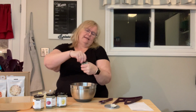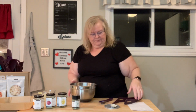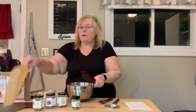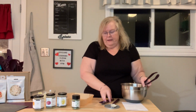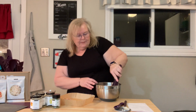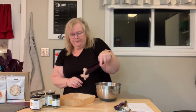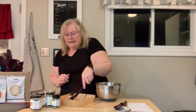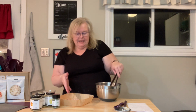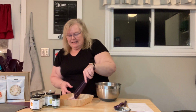All right, so in they go. The SPG is on them. And then we are going to put them on our liner for our air fryer to keep the air fryer nice and clean. So we're just going to grab those wings out, put them onto our parchment liner. Like I said, this keeps your air fryer nice and clean as well. It holds any grease or oil that's going to come out of these wings in the parchment, and it's so much easier to clean up your air fryer after this.